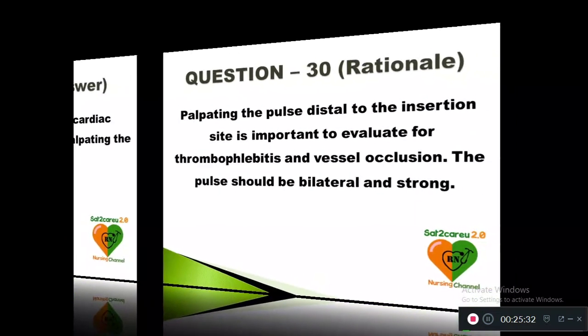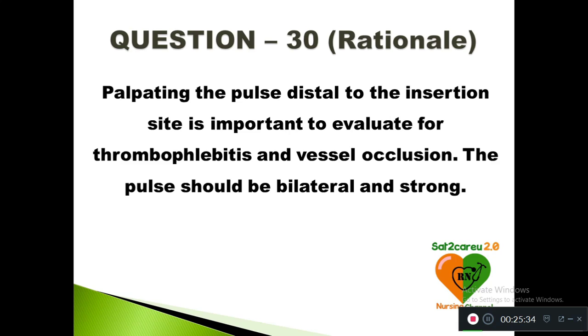The rationale: palpating the pulse distal to the insertion site is important to evaluate for thrombophlebitis and vessel occlusion. The pulse should be bilateral and strong.